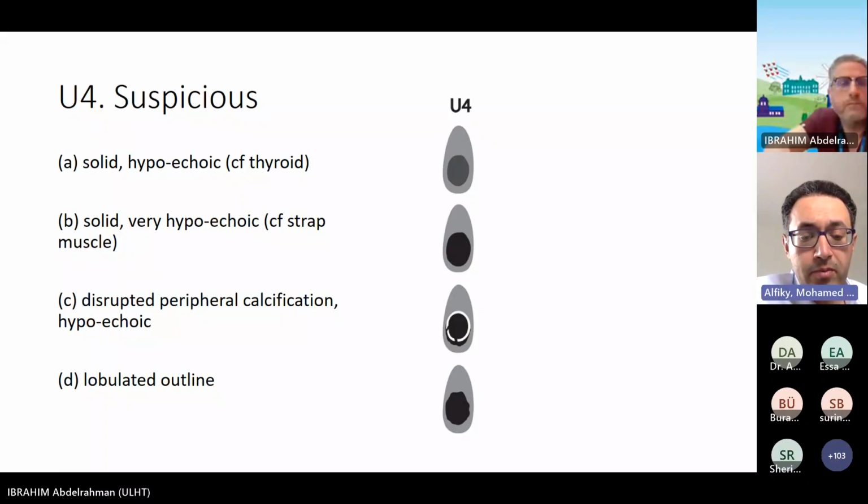And if there is some disrupted calcification in a very dark nodule, and you can see the hypoechogenicity is extending outside, this could be a papillary thyroid carcinoma. And also, if the outline is very irregular or lobulated, then this raises the suspicion of malignancy. Next, please.